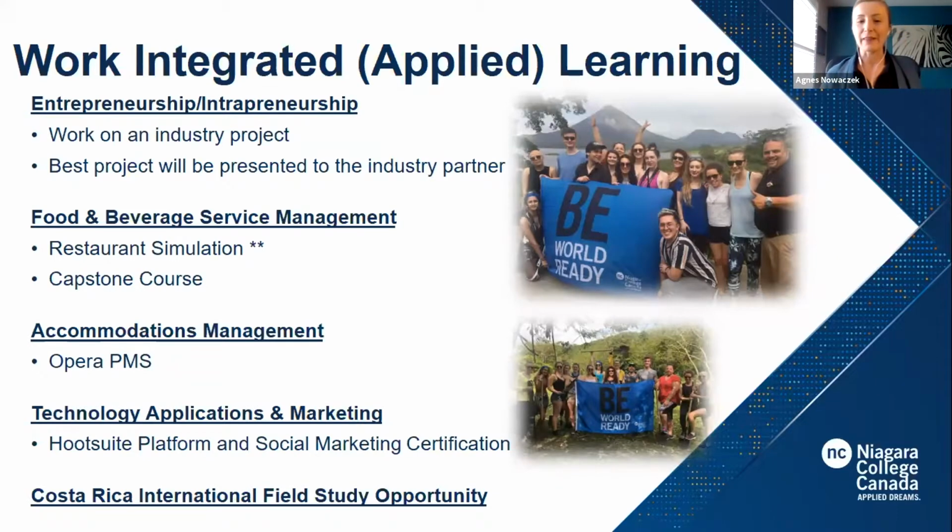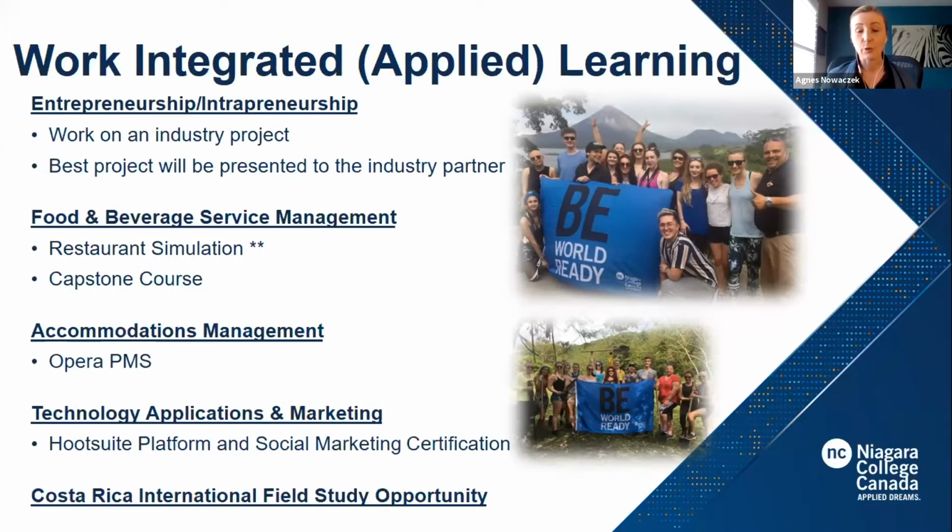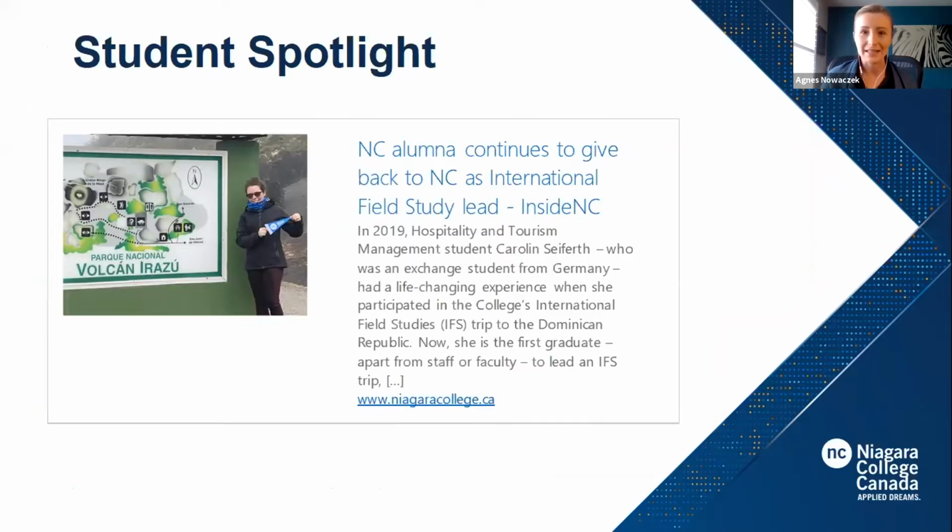And as you saw, the flag, Be World Ready, that is our institution at Niagara College who organizes all kinds of wonderful trips. So Costa Rica field study is one of many. We also have Disney, but this one in particular, I worked with at that point our associate dean and the Be World Ready staff and my own contacts in Costa Rica to put it together. But it was one that, and still is, open to everyone else.